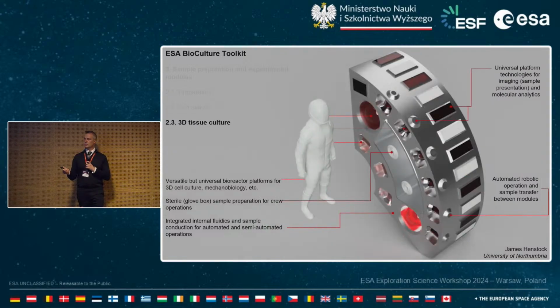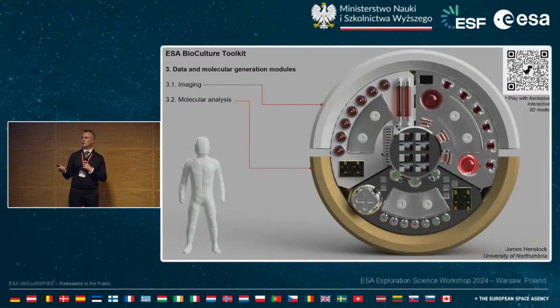And then the 3D tissue culture modality takes this one stage further by giving us the option to culture cells not just in simple micromass organoids and as monolayers or whatever format they are in microgravity, but all the way through to more complex organoids. And I'm giving a presentation this afternoon where I'm going to talk about some of the modalities that we can use for 3D tissue culture in the 3D tissue culture session, along with a few other colleagues. And again, essential elements of automated robotic operation and universal sampling and universal transfer. So conserving the type of format that each module passes onto the subsequent module.